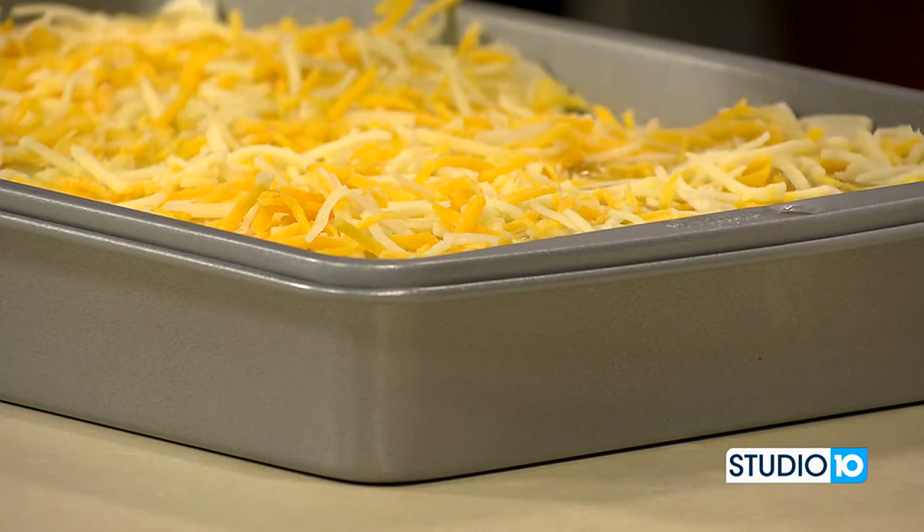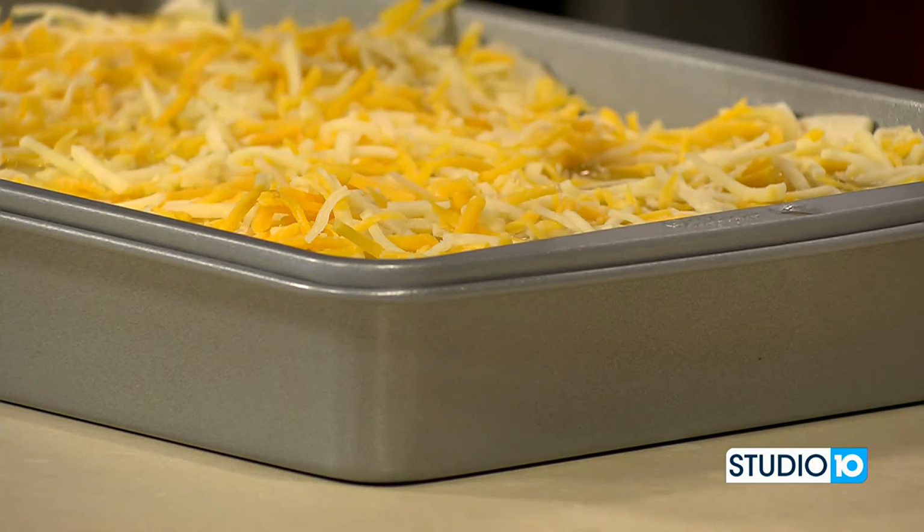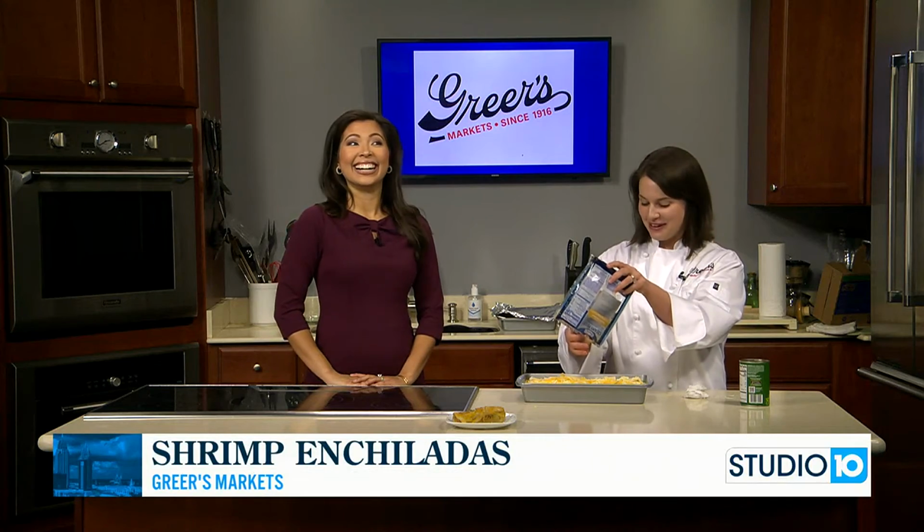How do the kids like this at your house? You know, I was dropping the kids off at school this morning. This was in the back because I was coming here, and they said, "What's that smell? It smells so good." So we will see tonight what they think.